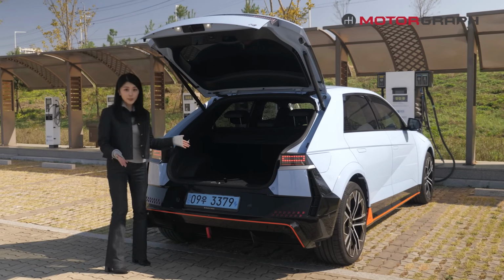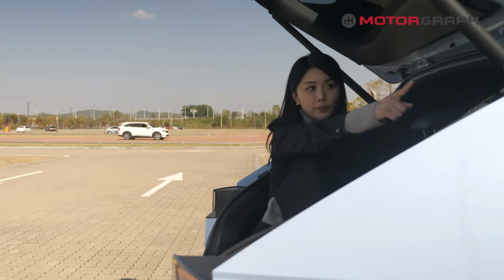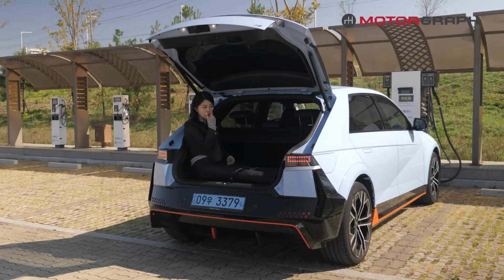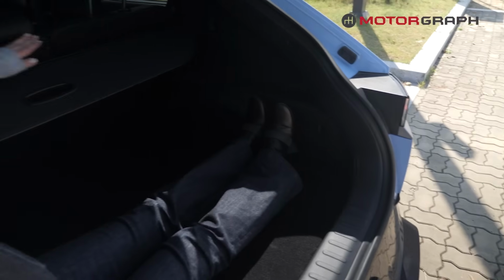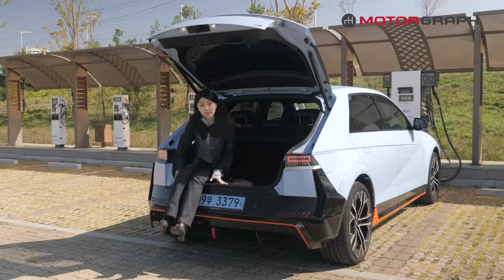All right, so as you can see, there's not that much of a difference compared to the IONIQ 5. As for the height, of course, because it's a slanting roof, you won't be able to stack up so much on it. As for the lower compartment, you don't have any other space, but you do have enough space to put in whatever you would need.